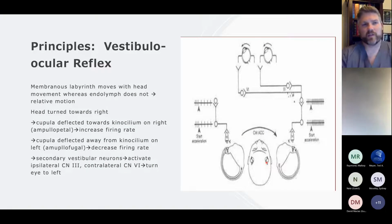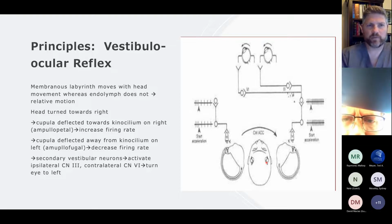Then we get to talk about the vestibulo-ocular reflex. In the membranous labyrinth, when it moves like we just talked about, head movement occurs, the endolymph doesn't, whereas the membranous labyrinth does move with the head movement. And so, relative motion.